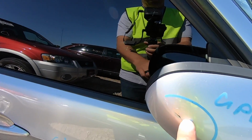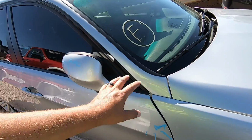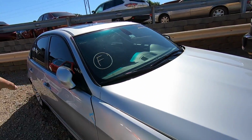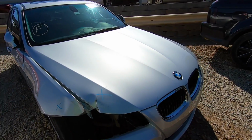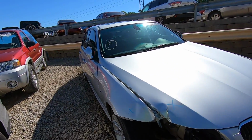You got a little ding right here in the mirror. Nope, we're not fixing that either. Another ding here, not fixing that either. All this little stuff, believe it or not, adds up. All these little dents and cracks and holes, you don't have to fix that. The insurance company does. That's why you can find a much better deal by coming out here and buying one of these things for yourself and fixing it for yourself.